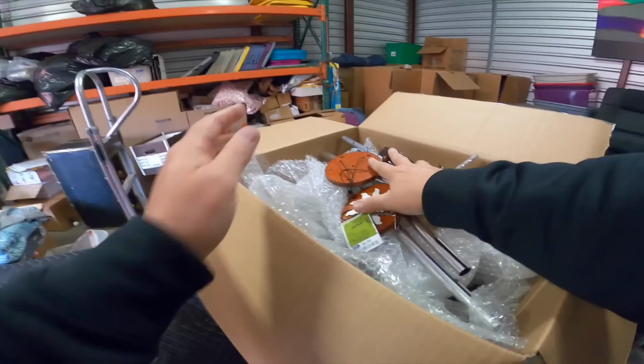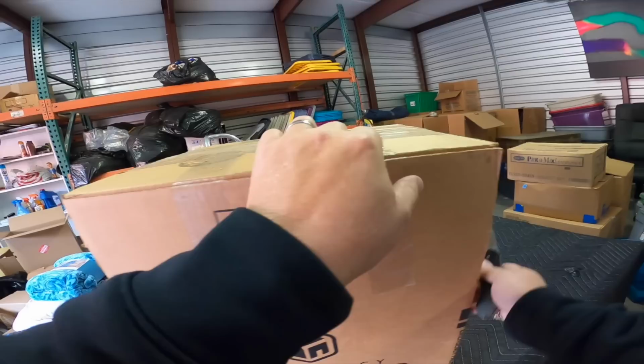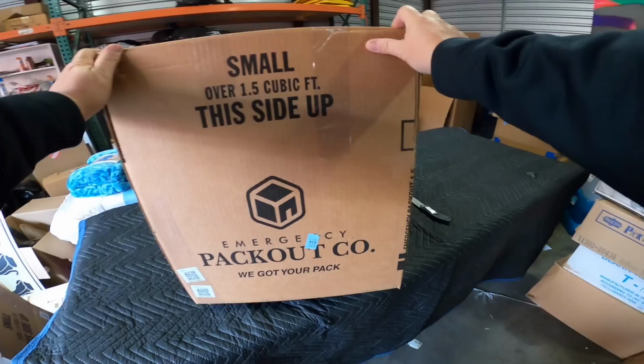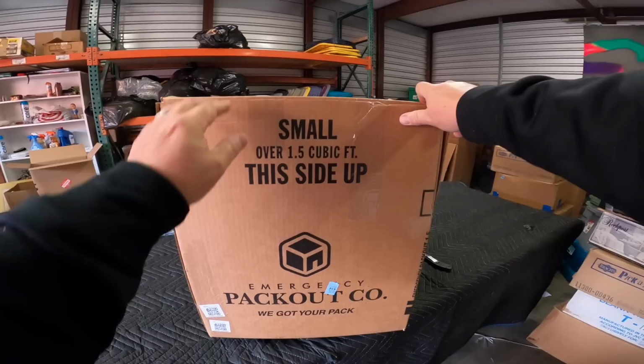You gotta still figure out what the story is here about this emergency packout company. This is from the lots that we purchased where the gal reportedly passed away in a car accident, unexpectedly, obviously. So maybe that has something to do with her untimely death, or maybe something else happened before. We don't really know. We haven't figured that part out yet, but it does add to the intrigue for sure.